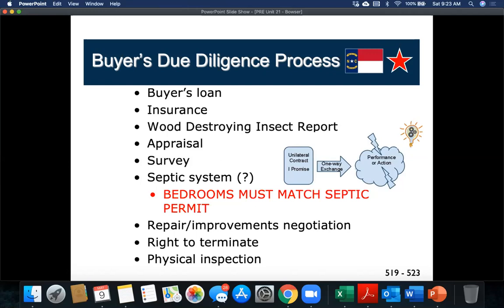You have to remember, if it's on septic, the bedrooms must match the septic report. The number of bedrooms must match that. And so if they have septic, I highly recommend that your client get a septic inspection.